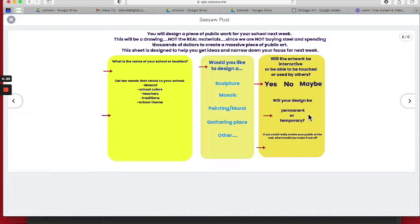Will your design be permanent or temporary? Permanent means last for years and years and years. Or will it be something that maybe washes away with water, or is affected by weather, or it's just meant to be shown for a small amount of time and then cleaned up. We saw both of these examples in our artwork and in our slideshows the past few weeks.